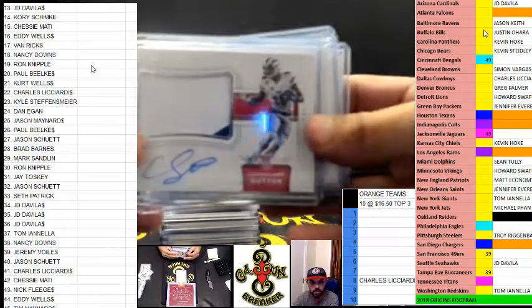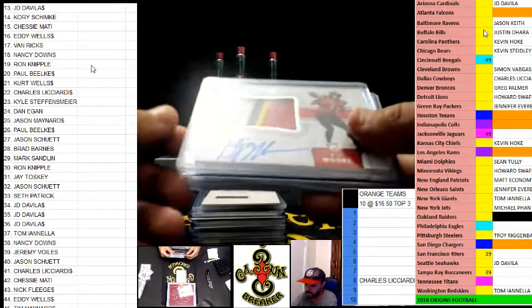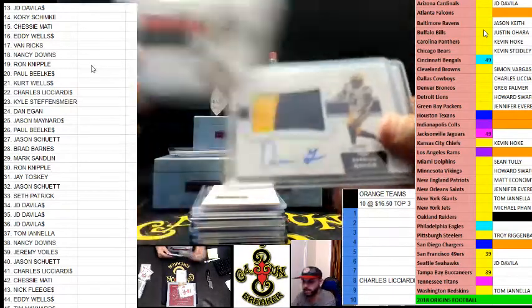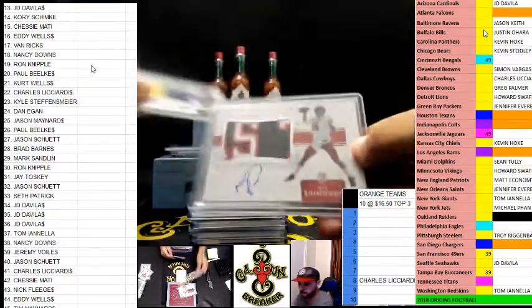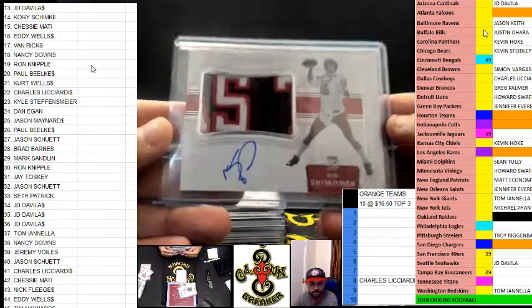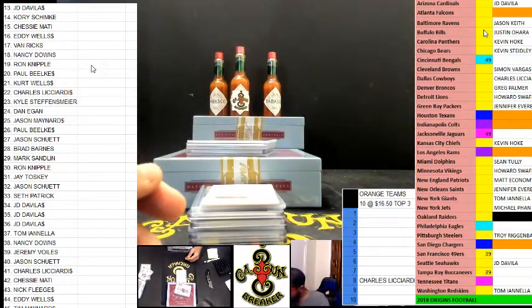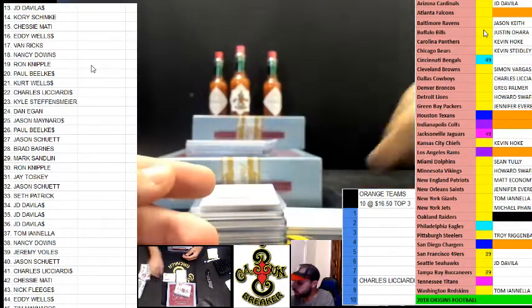We got Cortland Sutton, RPA, 7 of 99. DJ Moore, 31 of 99. Sonny Michel, 36 of 99. Darius Geis, 5 of 99. Nick Szymanek, 52 of 99. Who does Nick Szymanek even play for? I don't even. We got Rashad Penny, 35 of 99.